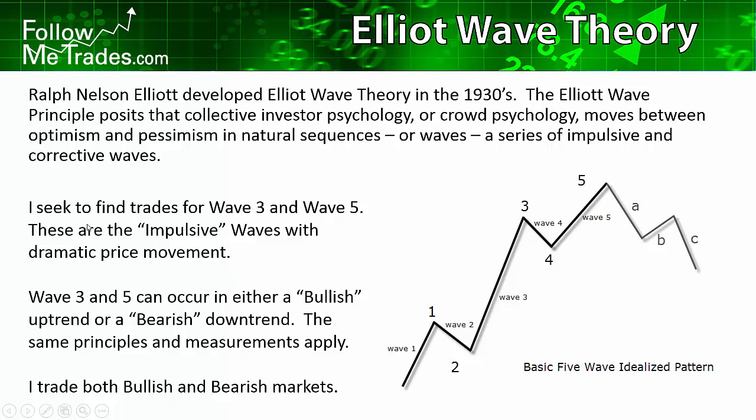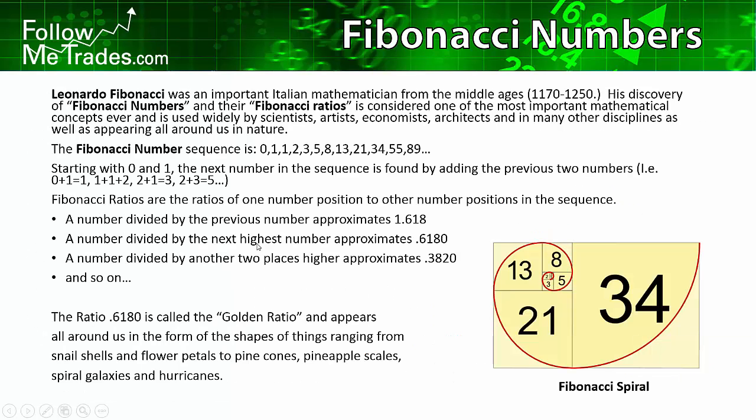So I'm looking for trades in wave 3 or wave 5. These are the impulsive waves with big dramatic price movement. And again, these can happen in a bullish or a bearish market, and I trade both bullish and bearish markets. The second theoretical tool I use is what are called Fibonacci numbers and Fibonacci retracements and extensions.